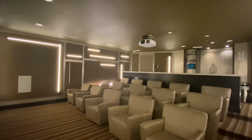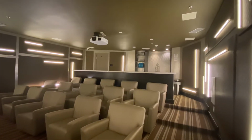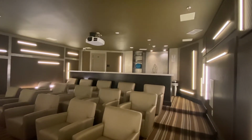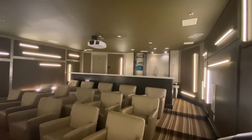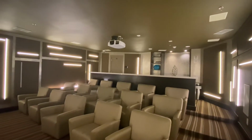Invite your friends. Make it a movie night in our 20-seater theater room with surround sound, plush seating. We'll even pop some popcorn for you.